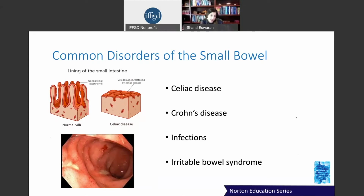Certainly GI infections like viral or bacterial gastroenteritis can cause disorders of the small intestine. Small intestinal bacterial overgrowth, or SIBO, is also in this category. And also irritable bowel syndrome can affect the small intestine and the colon as well, which we'll get into.